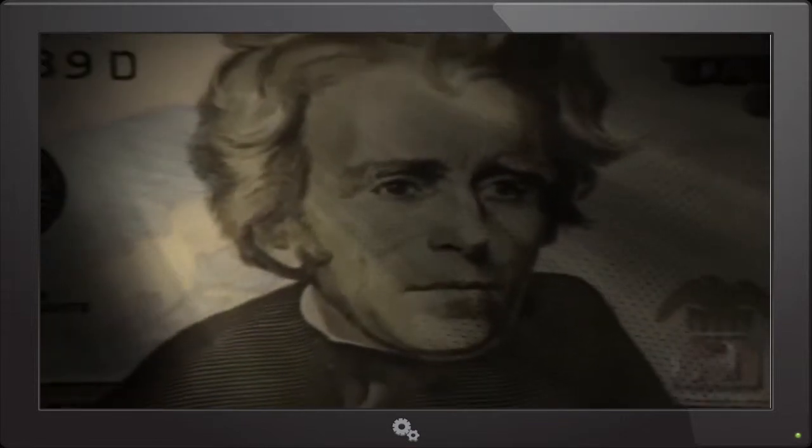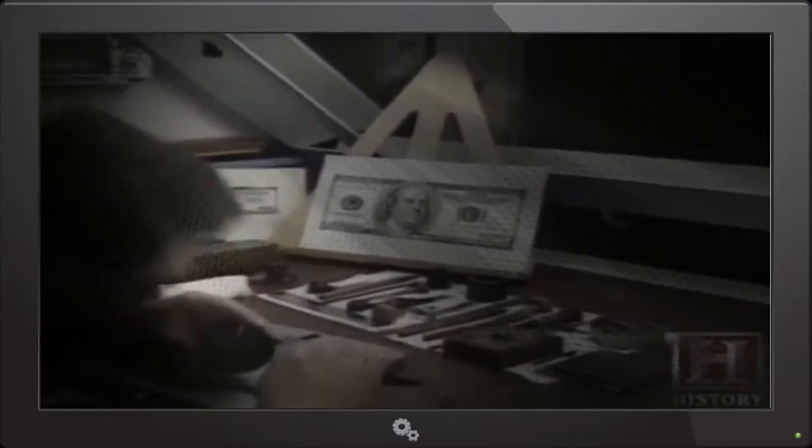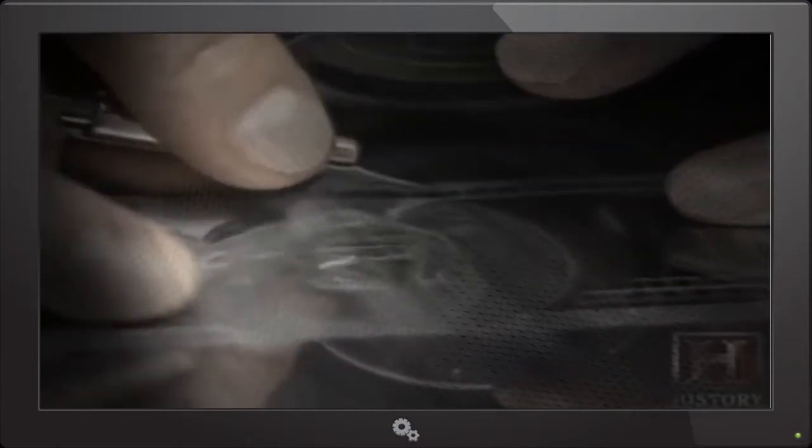In 2003, the most used and counterfeited note in the U.S., the $20 bill, became the first in a series of new color money to be released. For any bill, the way to defeat tech-savvy counterfeiters starts with an ancient art. Inside a cramped office in the Bureau of Engraving and Printing in Washington, D.C., a handful of skilled artists design the metal dies that will print U.S. currency.